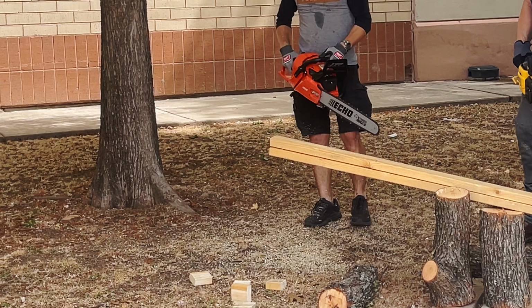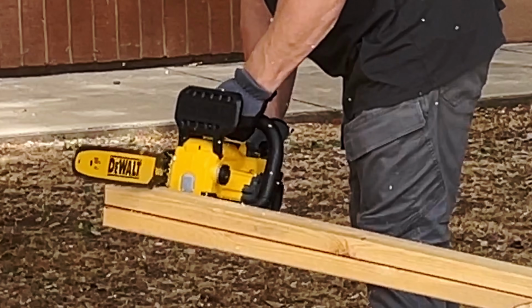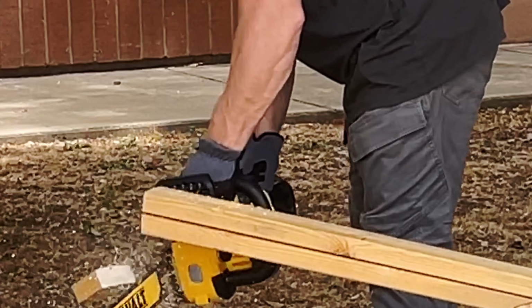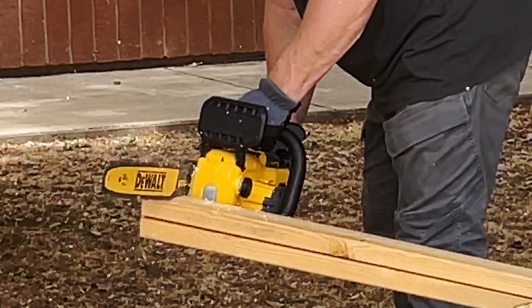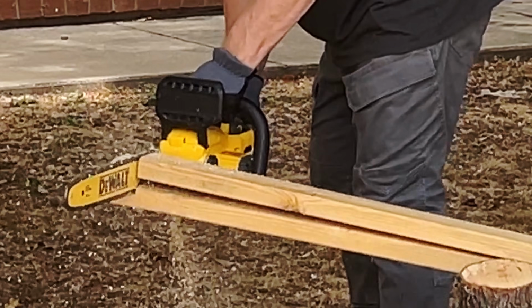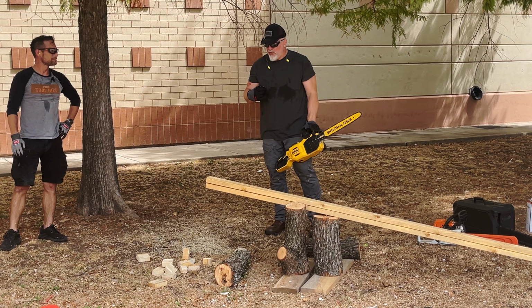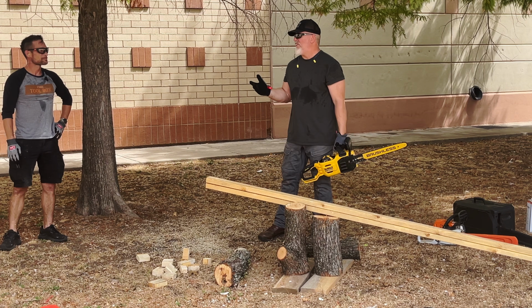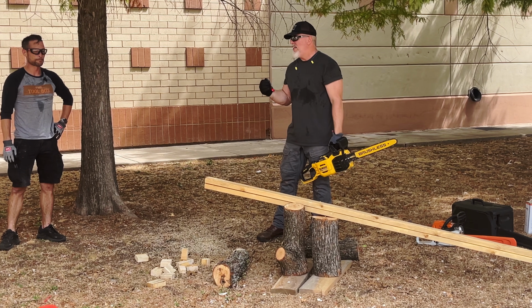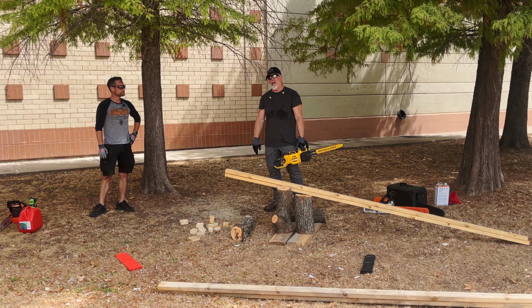Like butter. So let's go and see what this one does. So this one still cuts through, but it's much slower. You can definitely tell the difference. Still makes a good cut. So where I think that's going to run into problems is when we start competing on the logs.